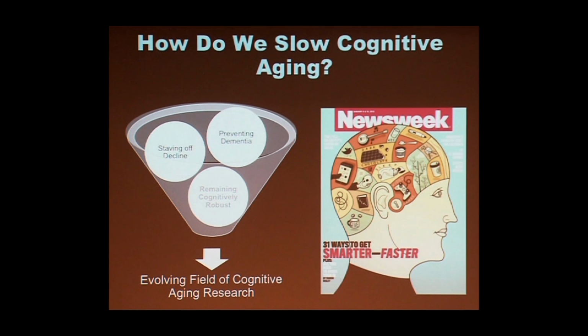In terms of the research landscape, what has been most remarkable in the past few years is a transition in focus. For quite a while, we've had an anchor in looking at preventing dementia, and this still is a very important focus of our work. But over the years, particularly the last decade, there's been even more focus on staving off decline, so not even necessarily dementia, but just preventing any cognitive decline. And in the last couple of years, we've seen a lot more media buzz around remaining cognitively robust throughout our life, and maybe even improving our cognition. I think this Newsweek article personifies this interest that's developed over the past few years of how do we maintain our abilities and can we even get smarter over time.